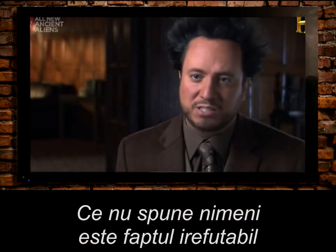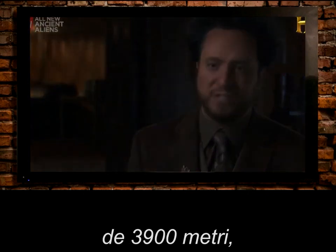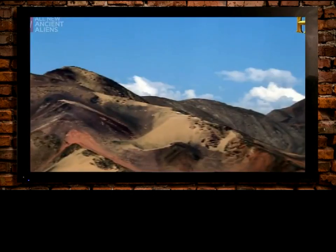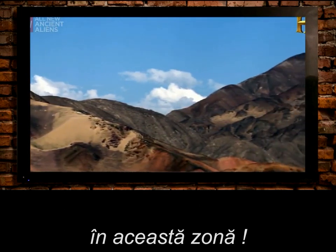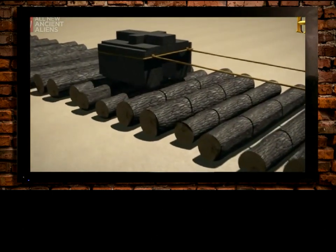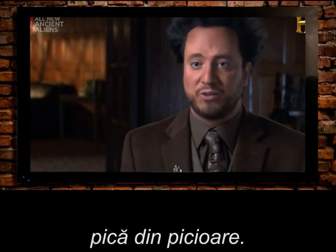What nobody talks about is the irrefutable fact that we are at an altitude of 12,800 feet, which means we are above the natural tree line. No trees ever grew in that area, meaning no trees were cut down in order to use wooden rollers. The wooden roller theory falls by the wayside.